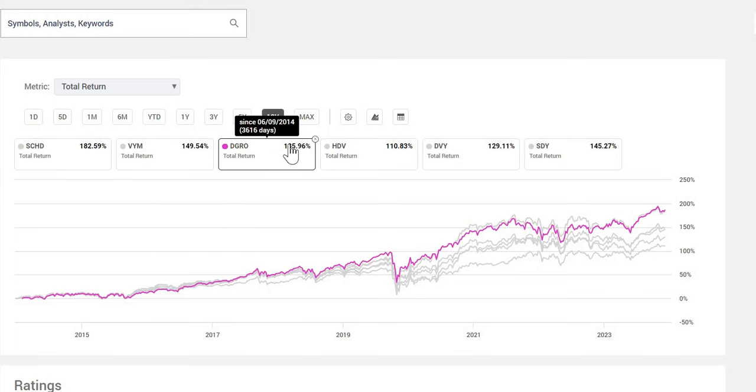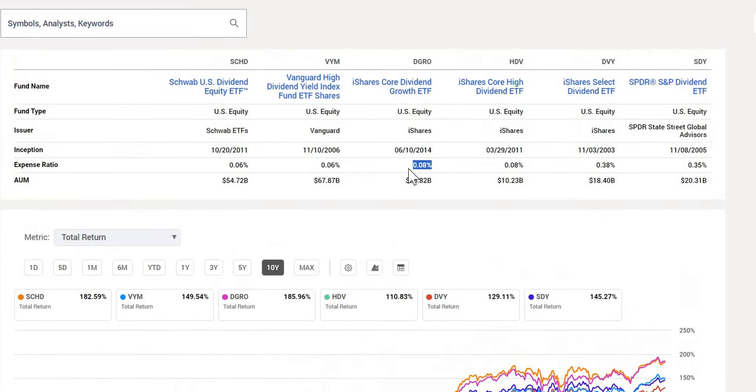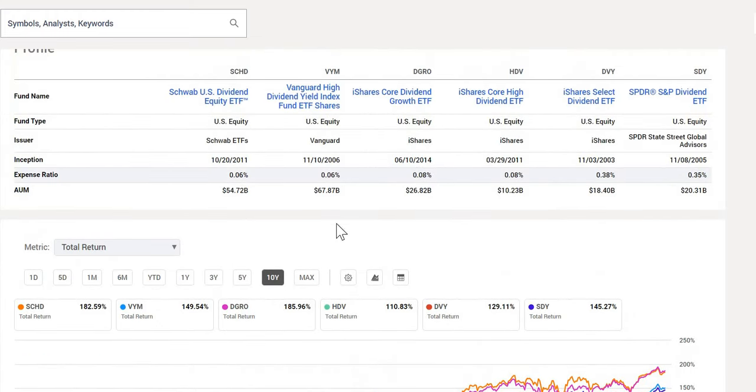Now, DGRO has marginally performed better, but when you do incorporate that expense ratio, as we just saw above, 0.08, I personally would rather pick SCHD with a smaller expense ratio, even if the total return is marginally smaller, as this will impact it over the longer term.